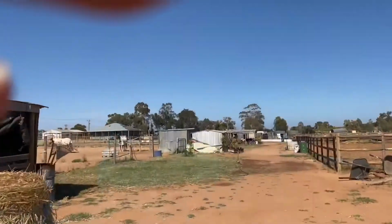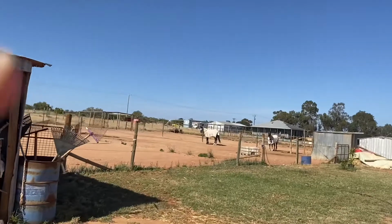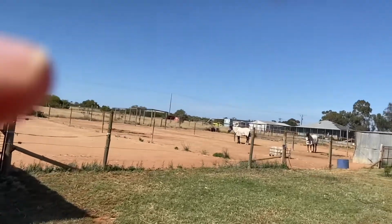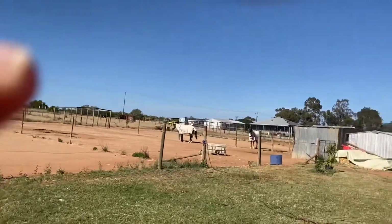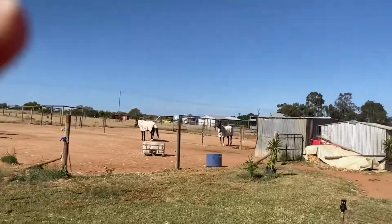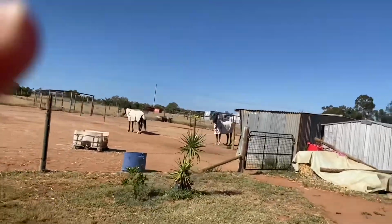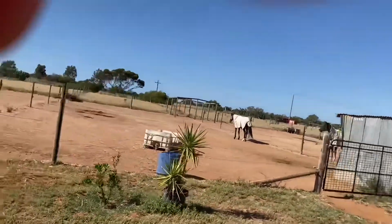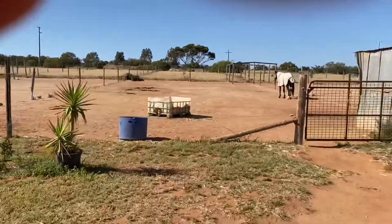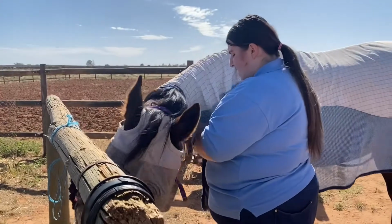So we are walking up the laneway. We have caught the horse, and she's still dressed in all of her rug and everything. It's just quicker and easier to take it off down at the round yard, and we'll see when we get down there, won't we? Yes, come on, it's not eating time. So now we're up at the yard.